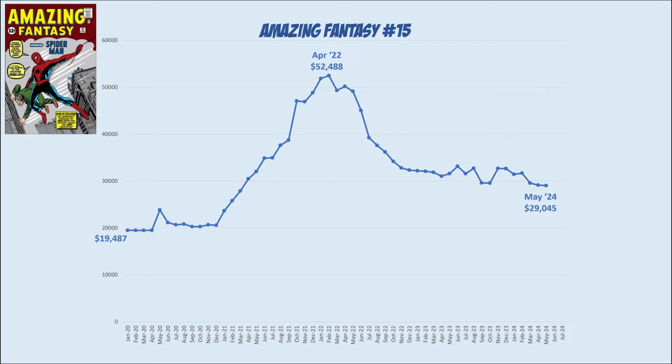Let's go to the King of the Silver Age, Amazing Fantasy 15, first appearance of Peter Parker as Spider-Man. We left off in May, and it was essentially a $29,000 book, and you can see this book's not sure what it wants to do, right? Even though it's been decreasing, there are a lot of ups and downs here.